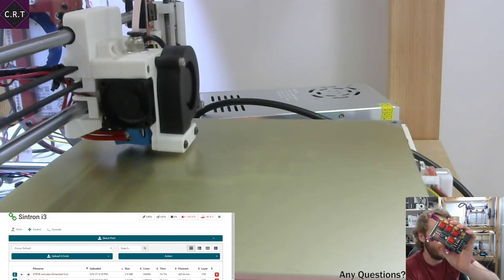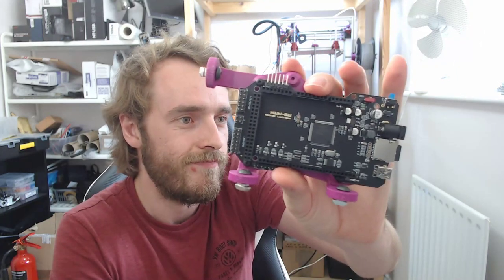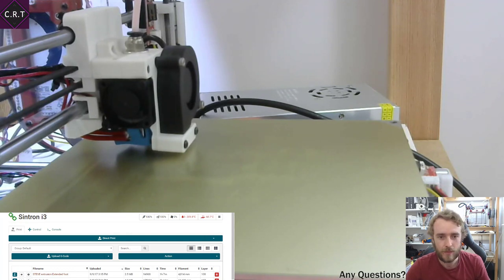While my printer's heating up, ready for that ABS print, this is what I've been using for quite a while. This is a Rearm, which in theory is pretty good, I thought. It uses the RAMPS board, and this just replaces the Arduino. It's a 32-bit controller that's supposed to have pretty much all the same features that the Duet Wi-Fi has, apart from it's rubbish. The whole thing just doesn't really work very well. Yeah, it was a bit of a disappointment.